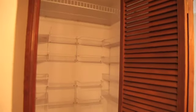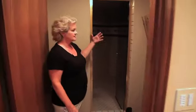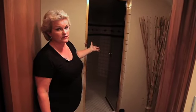Every master suite needs a master bath. We have a dual sink, jetted tub for 2, plenty of storage space, and in here you have your separate toilet area and the steam room, which can certainly fit 4 or 5 people.